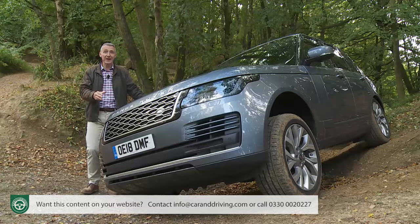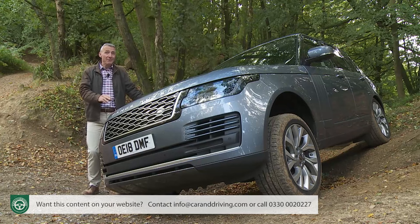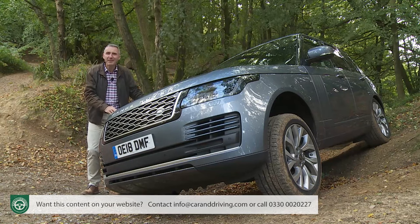True, this Range Rover is never quite going to be all things to all people, but it has perhaps moved as close to fulfilling that remit as any modern car is ever likely to get. Makes you proud to be British, doesn't it?